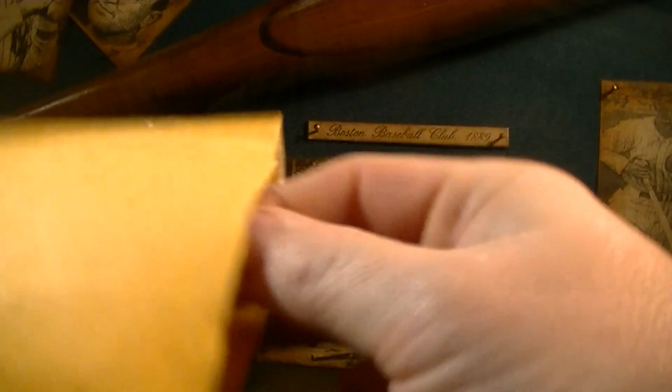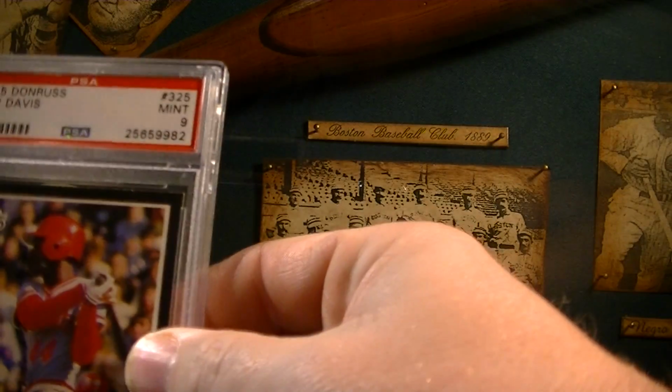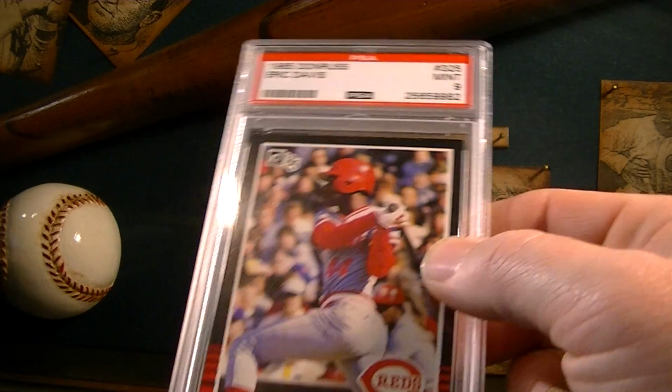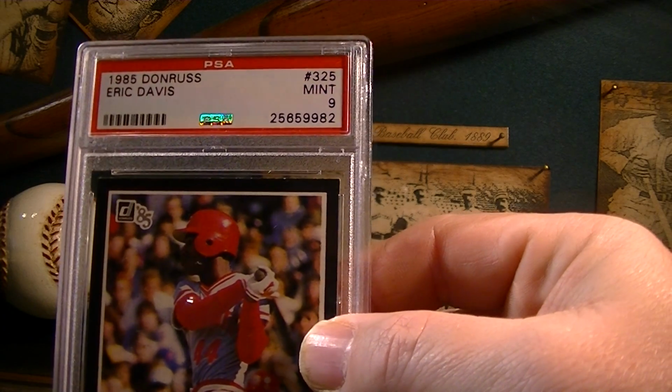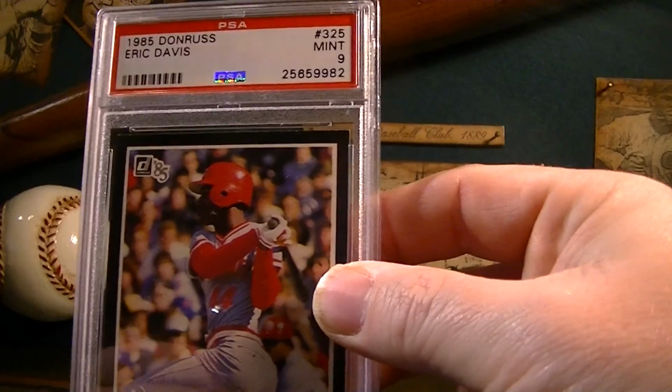So the first one is a 1985 Donruss Eric Davis rookie. I got this card in a PSA 9. This card I paid $8 for, and was free shipping.